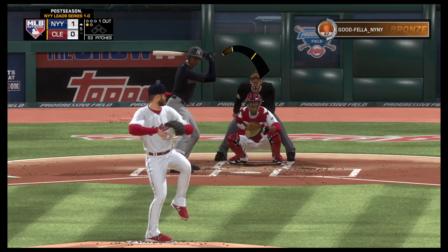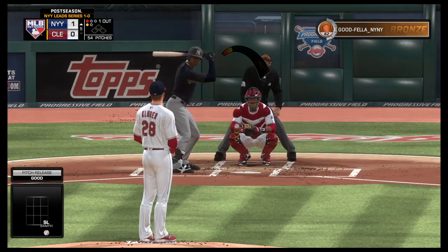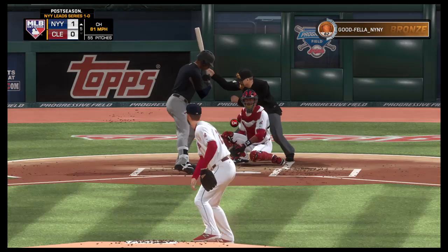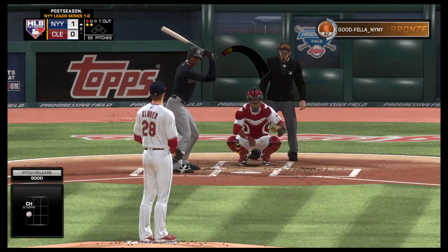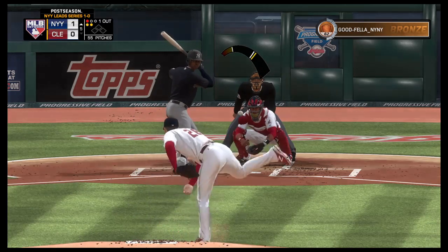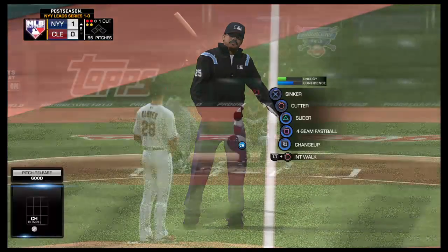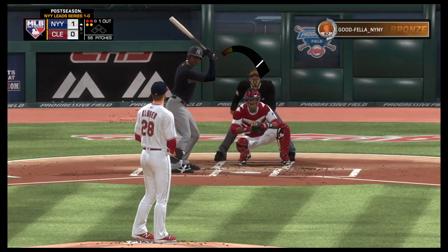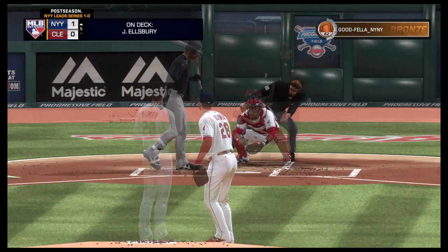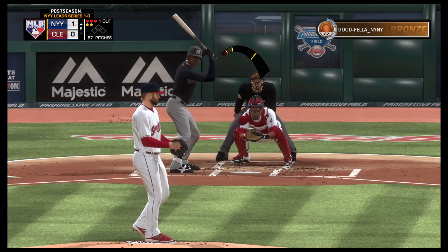He's ready. Here's the 0-1. And that slider's almost in the dirt. 1-1. Here it comes. Looks at a changeup that catches the corner. 1 run, 4 hits, and no errors for the Yankees so far. Started to chase there. They'll appeal it down to third, and no swing. It's ball 2. Into the windup. Here comes the 2-2 pitch. Shin high fastball that time. Ball 3. Waiting next, Jacoby Ellsbury.